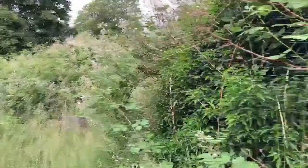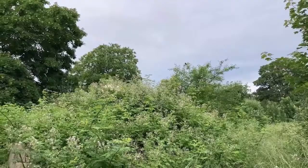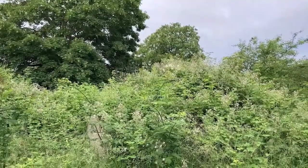A blackbird just went over, and there's one singing up at the top of this tree here. So now in the breeding season, blackbirds and song thrushes are very easy to see. In the winter, this can be a good place for redwing, if there's a good berry crop on the holly bushes, for example. So last winter, there were often redwings around. We even had fieldfare pass through a couple of times.